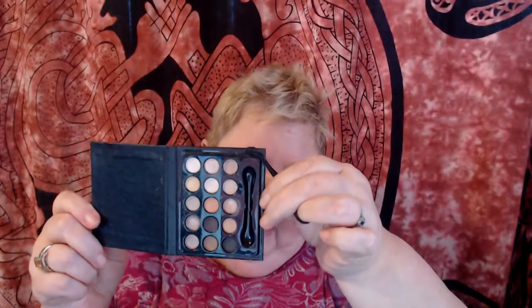And an e.l.f. blush. And heaven help me, more eyeshadow. This tiny little thing has probably got the tiniest pans I have ever seen. They have three of these.